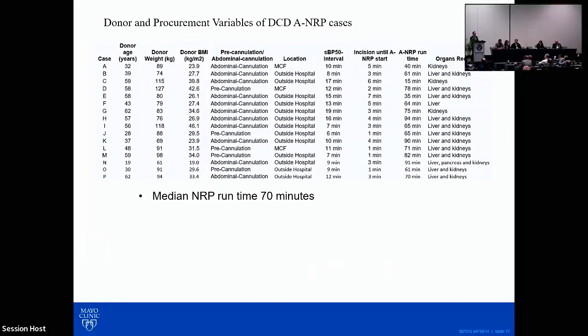In terms of the cases, our median NRP runtime has been 70 minutes. We usually keep it between 60 and 90, depending on logistics and how the graft's doing, et cetera. Liver utilization rate, 81% of the DCDs we've gone on, we've used. So our normal rate was probably not as low as the U.S. average, but certainly this is higher than we had and much higher than the U.S.